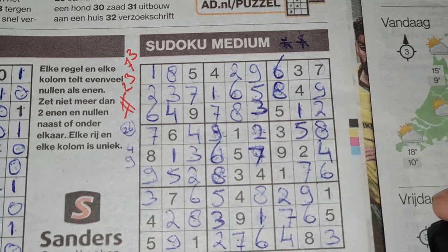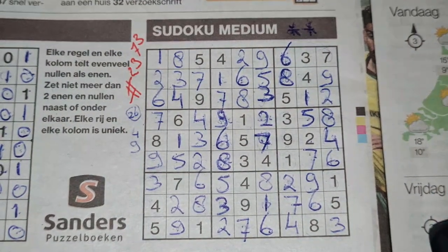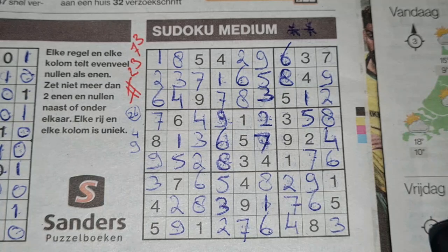Finish in 13 minutes. Alright. Great. Medium Sudoku. I like this one.